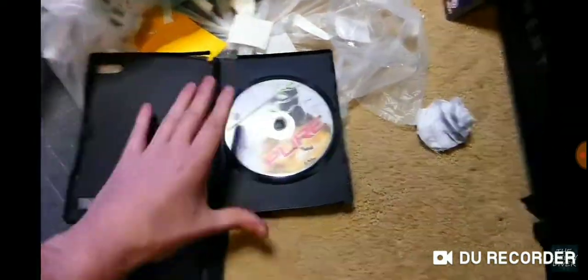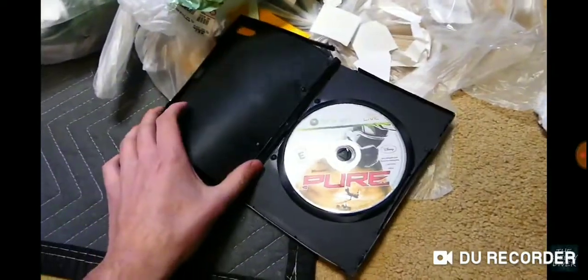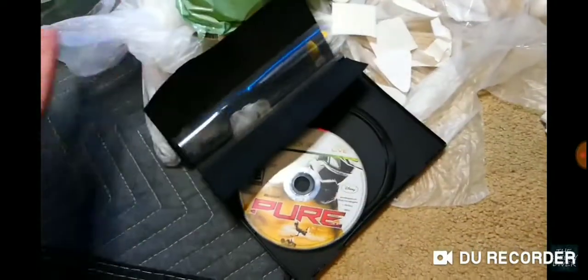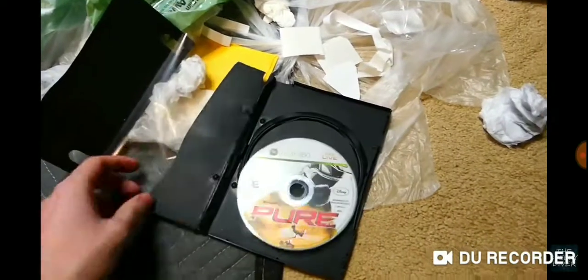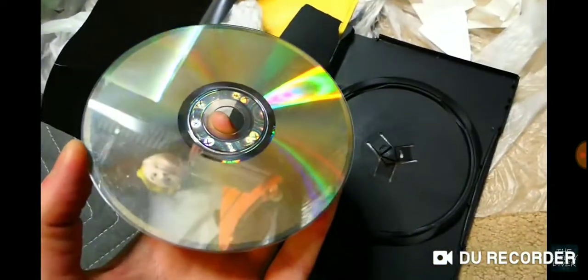If you're new to the channel, this usually never happens. These black cases, I call these dummy cases because you can literally see this one's even broken. Like, it doesn't even clip. These are really cheap cases. You can easily just break it. See? Just broke it. Easily break it. And that's why I call them dummy cases. But they're pure for the Xbox 360, baby.